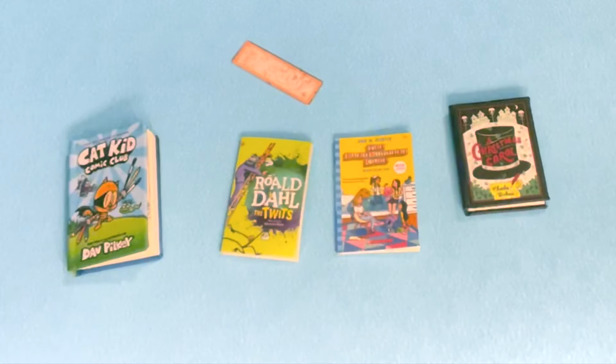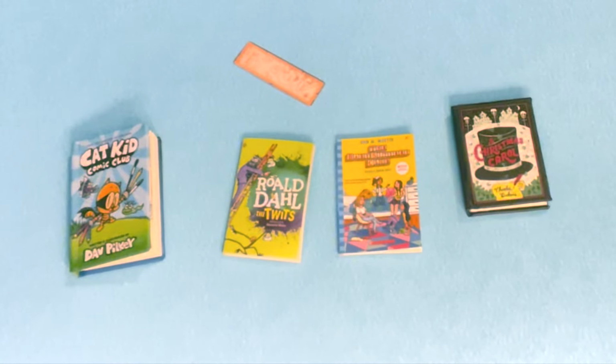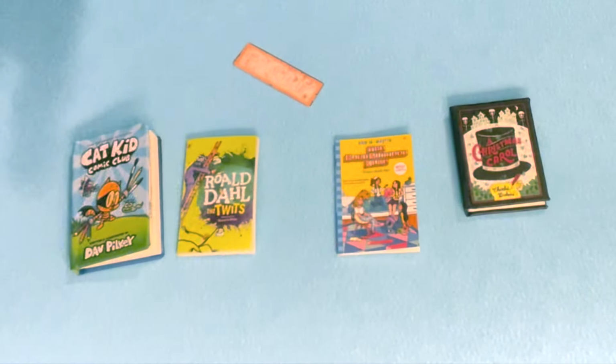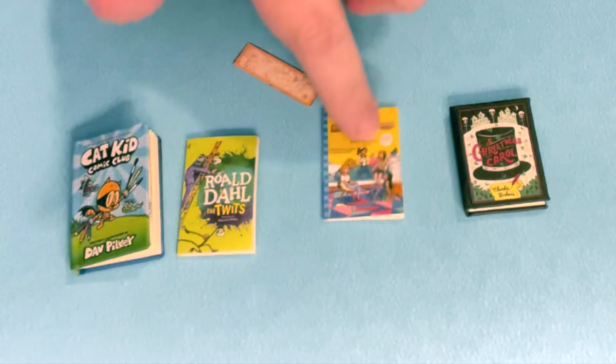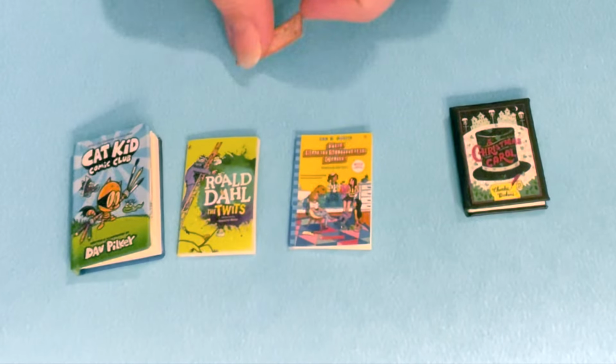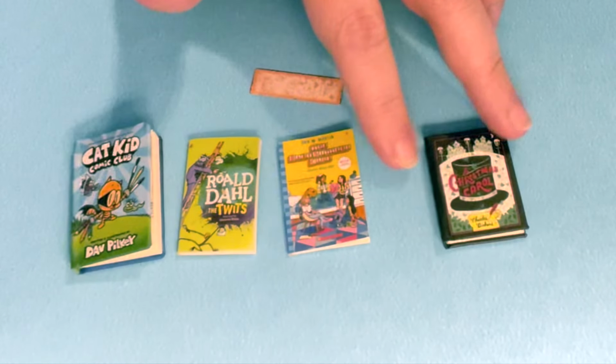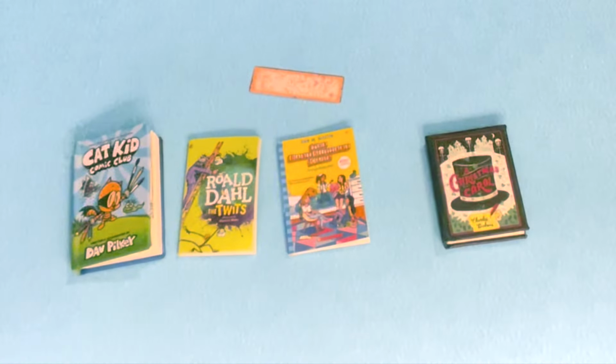All right, so number 7 was definitely a success. We got a hardback Cat Kid. We got another Roald Dahl. It's Roald Dahl. We got our babysitter's book. We got a new bookmark. And we got a hardback Christmas Carol, which, you know, it's a Christmas Carol. We can forgive it. So, yay, number 7. Way to go. Thank you so much.